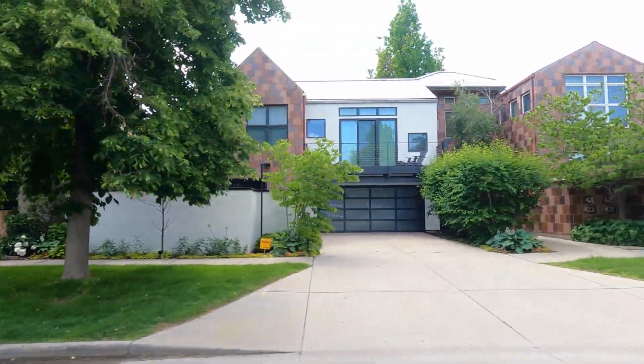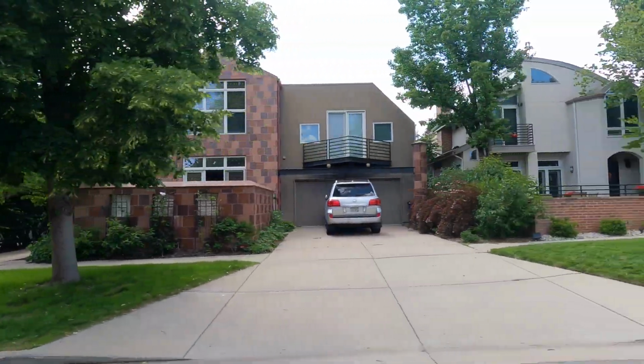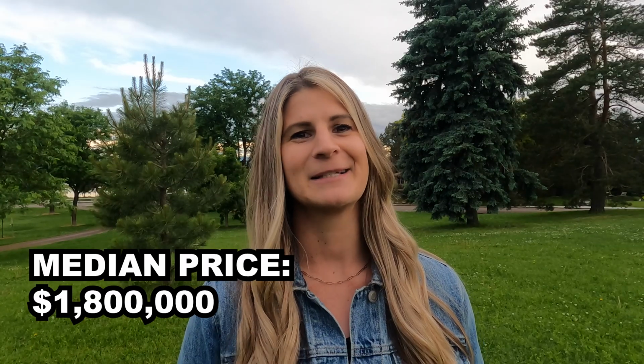Neighborhood number 4. If you've heard anything about Denver, you've probably heard about Cherry Creek. It's one of the most desirable neighborhoods in Denver, and for good reason. It has a ton of stuff going on. It's super walkable, and it's beautiful. Price point there at 1.8, so we're getting up there.